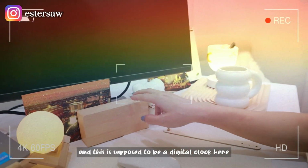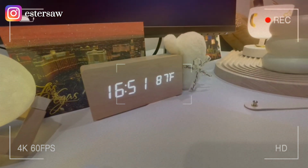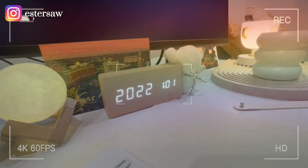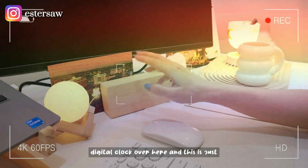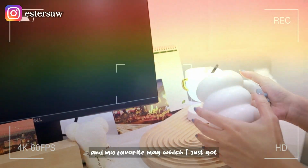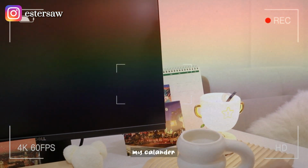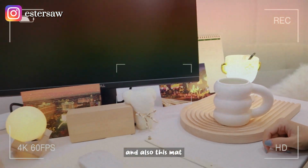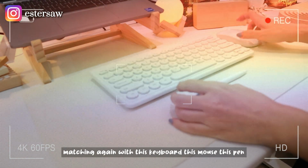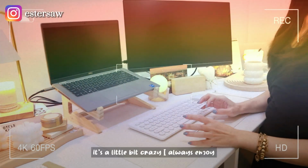And this is supposed to be a digital clock here. Digital clock over here, and this is just some lights, and my favorite mug which I just got to match with the design, guys, my calendar, and also this mat matching again with this keyboard, this mouse, this pen. And hope you guys won't think it's a little bit crazy.